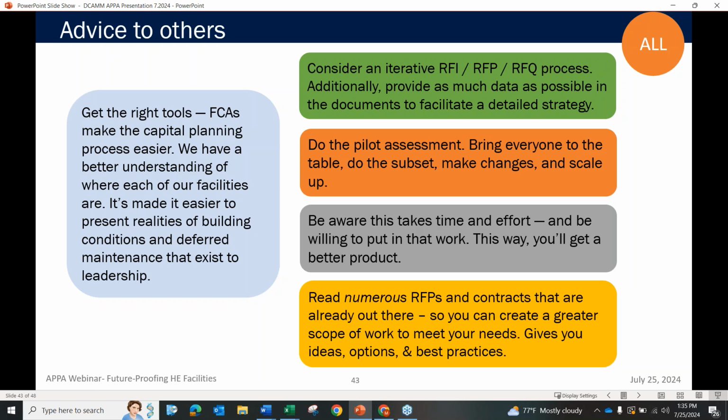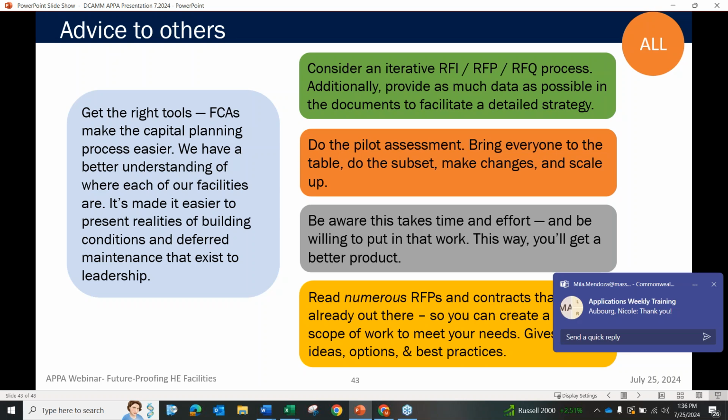I would start by saying, identify what it is you're trying to achieve with your facility condition assessment, how you're trying to use the information, and put the background in place that really allows that to happen. Engage the institutions or the campuses in that discussion. And then I would suggest to everyone that you walk through and read RFPs from other facility conditions assessments that may have been done in other states to understand how other states may or may not have approached this kind of work.